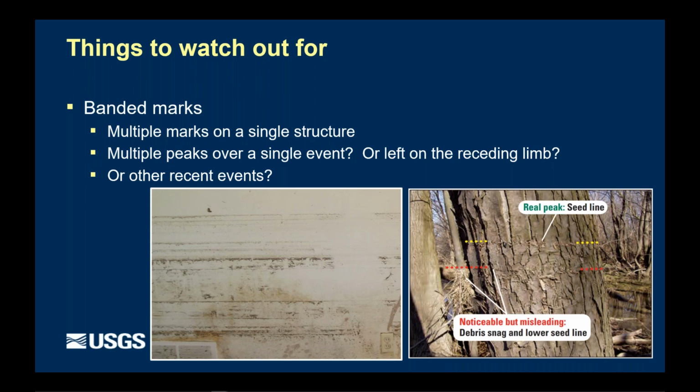Look on the right-hand photo. You see the debris snag, and that might draw your eye, and then you see the seed line at the same elevation. So you might want to initially start flagging that lower mark, but then you look a little closer, look a little higher, you might see you've got another substantial mark above there that represents the actual peak. This case on the left with the banding, I don't remember if I talk about it later in the presentation, so I'll cover it now. What about the case of a single piling or something that's cut off at a certain stage? What if we had banding all the way up? That water got up to the top of the piling, but you maybe don't know how much higher it would have gotten.